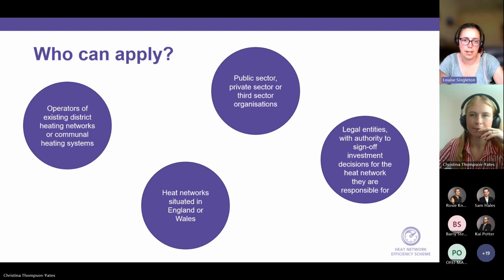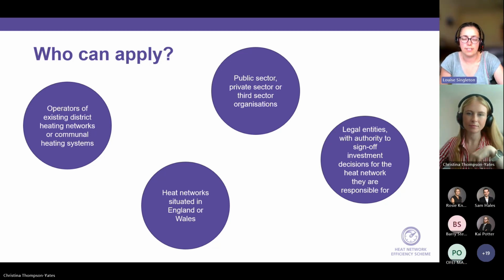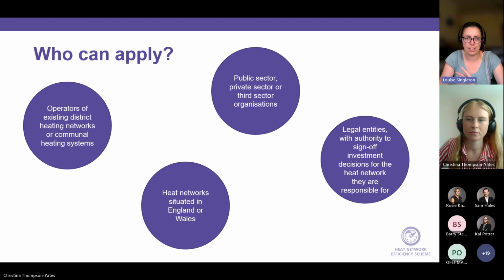So the applicant needs to have an existing heat network, either a district heat network or a communal heat network. That needs to be existing. It can't be a to-be-built heat network.